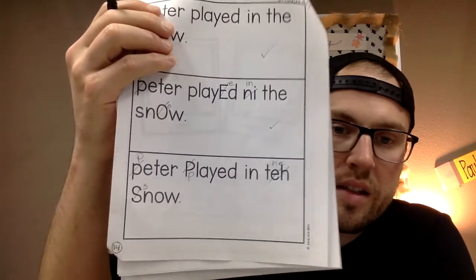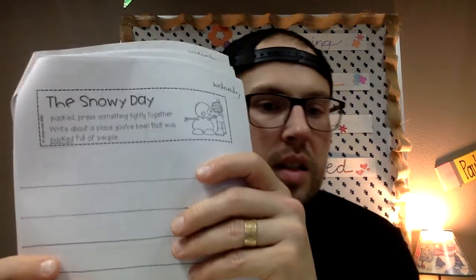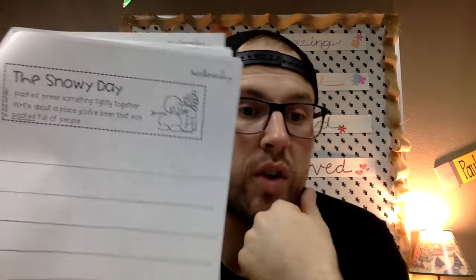So we will put a little S there, and a period at the end. And once you've made those corrections, you are done. Now we're turning to page 15. It says, packed. Press something tightly together. That is one of our vocabulary words.